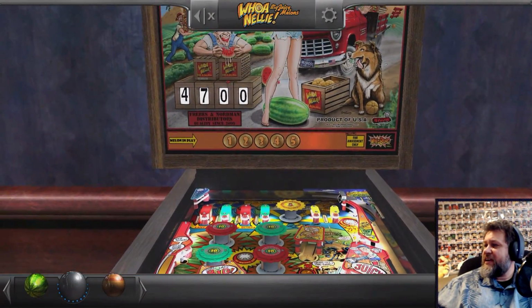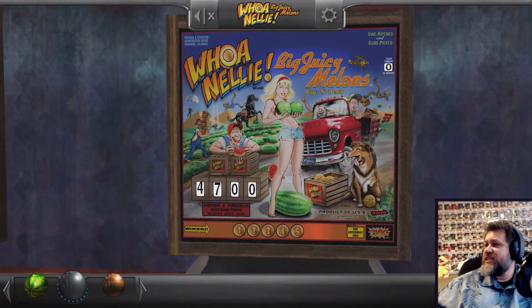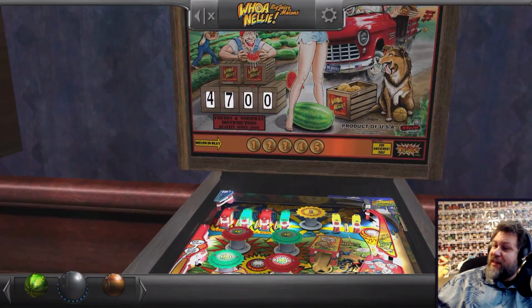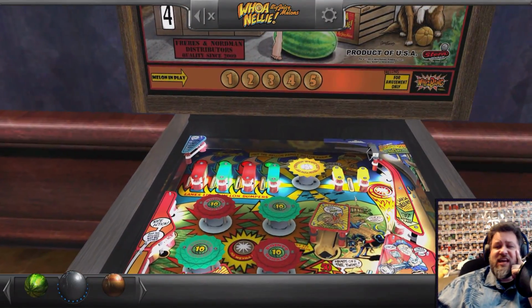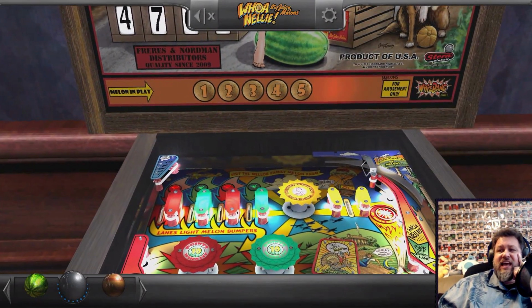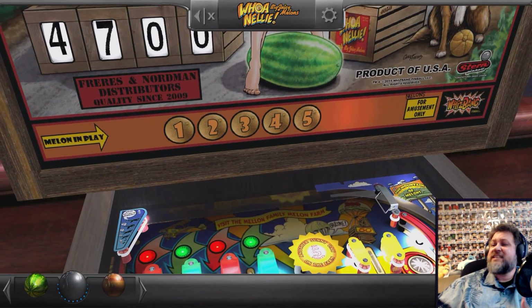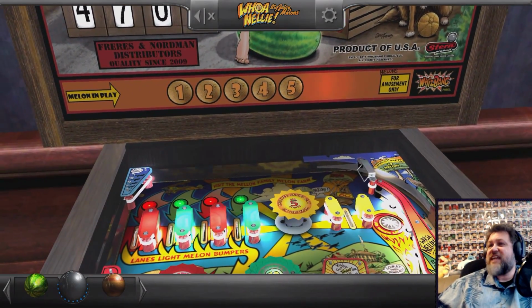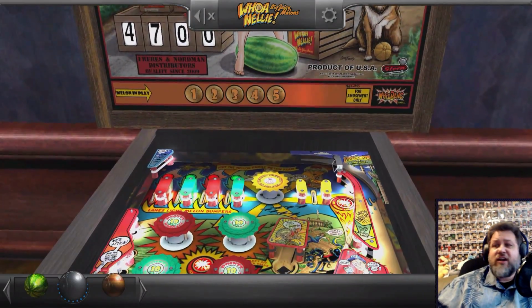Wow, that's really bright. But there it is, Whoa Nellie, Big Juicy Melons. I have played this table several times. It showed up several times at the Pinball Expo when I've gone, and I've played it pretty much every time. It is a fun table to play. It plays like an EM table, but it is solid state. You can see that the score is on reels, and that's why I thought it was an EM table, but nope.